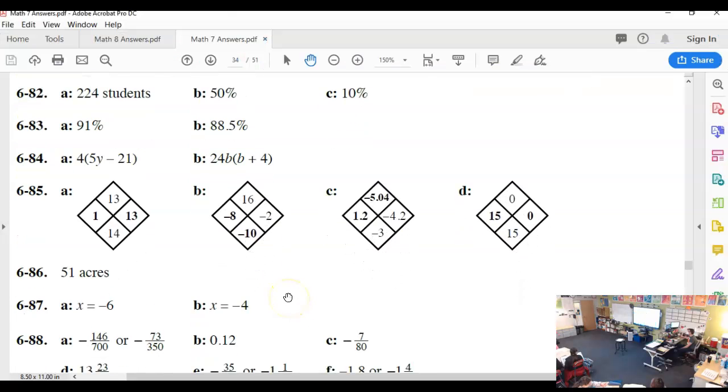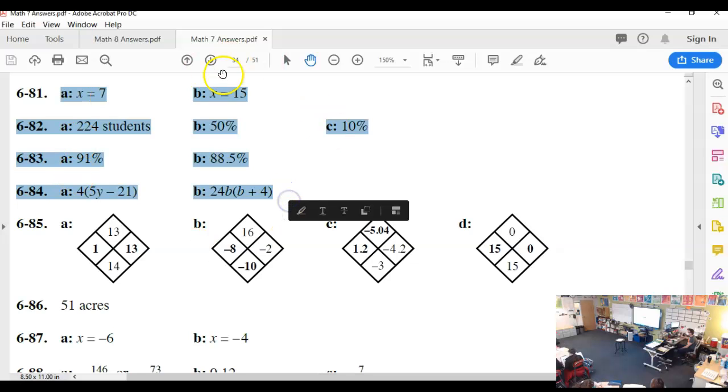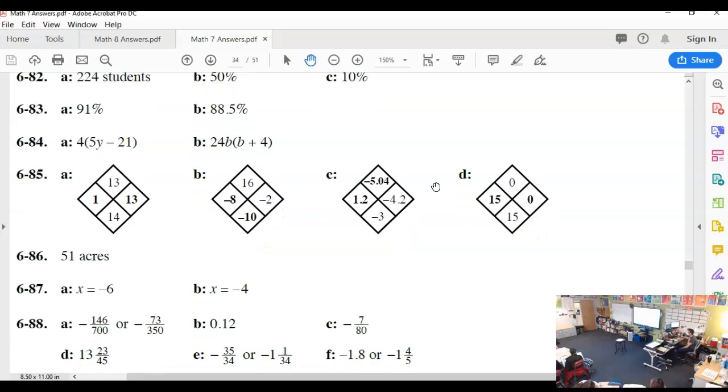Other answers that we need to check, because this was a big homework. Make sure that you checked 81, 82, 83, 84. Like, make sure we've checked those, and then let's go ahead and scroll down.